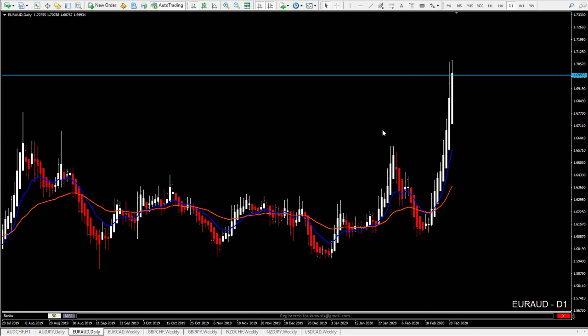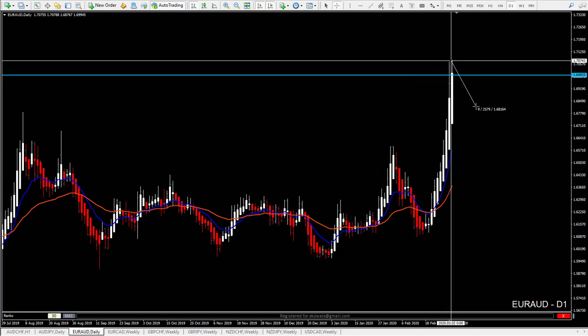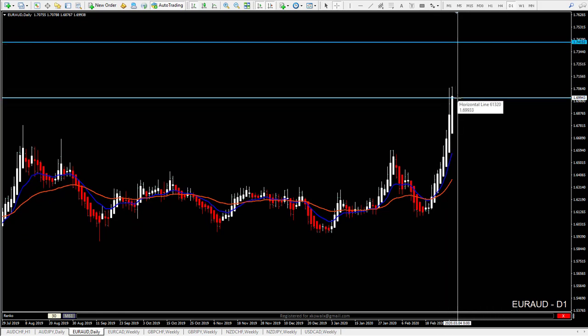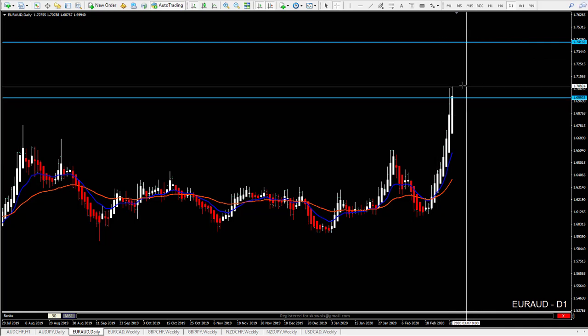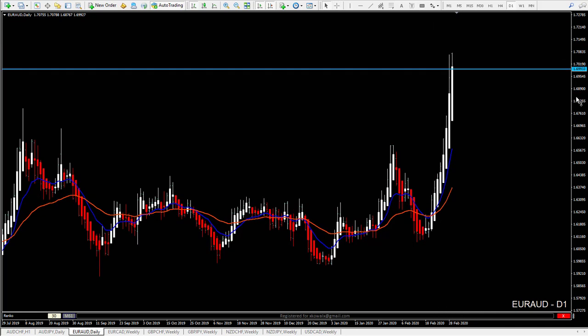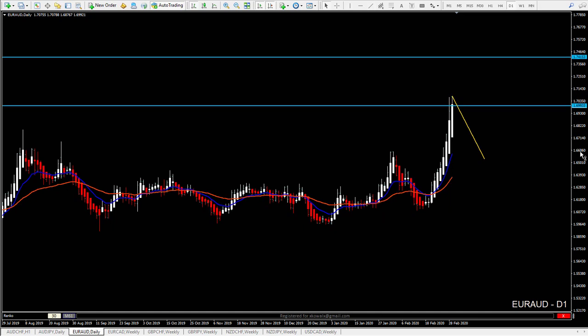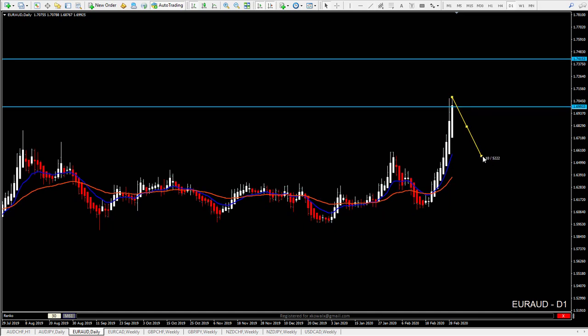So common sense again. After this move, we might expect to see some retracement. But because we still have room to go, maybe price will continue. So lower time frame entries again. If we think about swing trading, at least we need to get a daily retracement back to the 36 EMA, somewhere around this level.